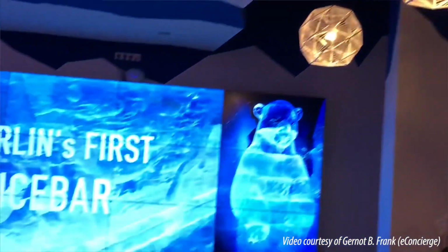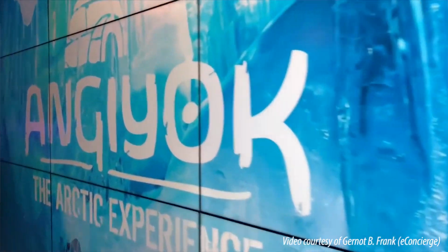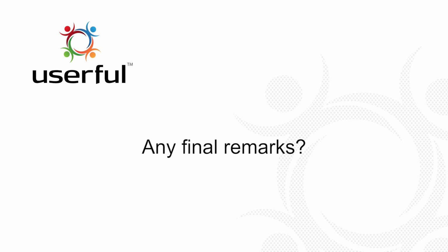Having a big video wall directly at the entrance is an amazing eye-catcher. It is still the video wall with the highest resolution in Berlin.